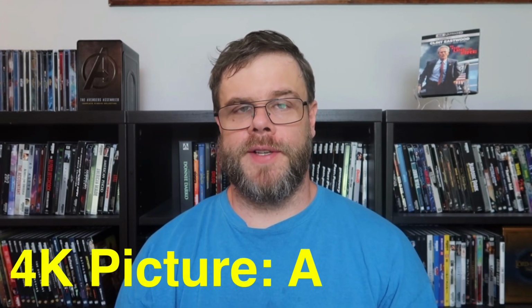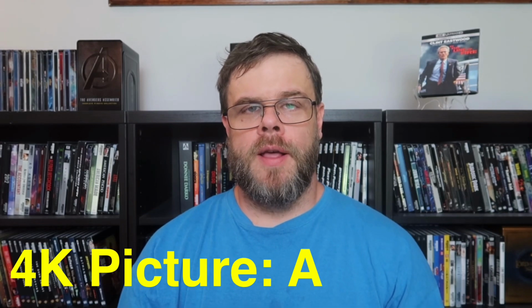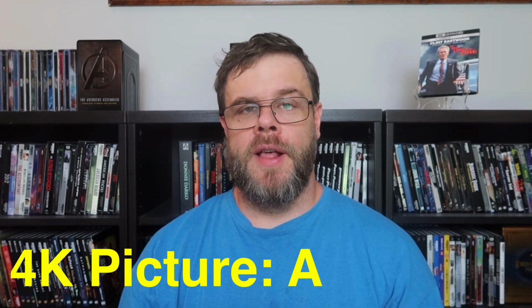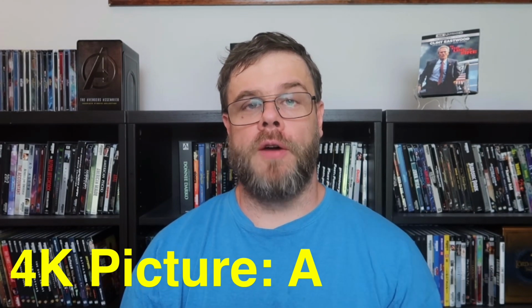For the picture quality, I'm going to give In the Line of Fire on 4K Ultra HD Blu-ray a solid A. This is a very nice visual upgrade over the standard Blu-ray, no doubt about it. The HDR brings out those colors, detail, and black levels to near perfection. This is a fantastic looking film on 4K.